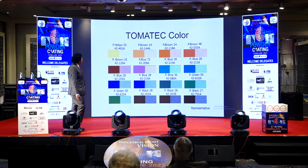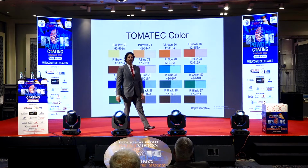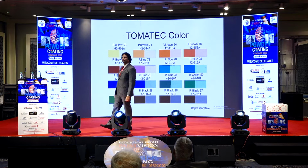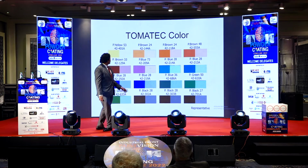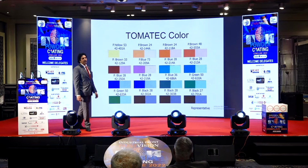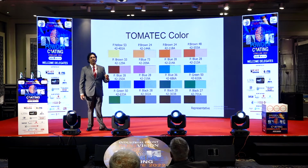These are a few color illustrations. These days we talk about chrome free, isn't it? We talk about chrome free, lead free, what else? Barium free. These pigments are free from all of that, and then you get a variety of colors as well. Sometimes we talk about pigments which we want to make chrome free. We get 42401A, a lemon yellow color, and it gives an effect like a chrome free effect.